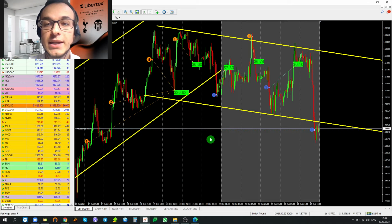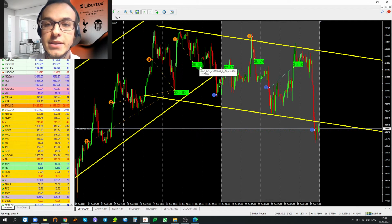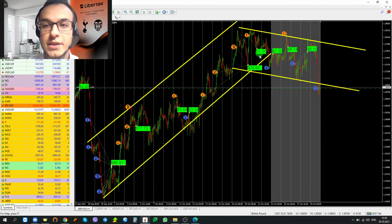So let's take a look at the Metatrader platform. How did we trade during the last week? We are currently on the GBP USD chart. It's a 1 hour chart, and as you can see, previously we had an uptrend, and now we went through this correction. We can also say that it's some kind of a descending channel.